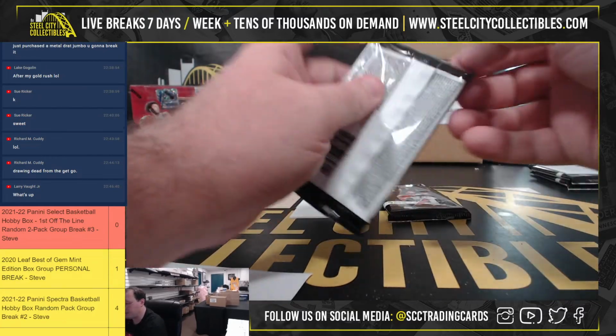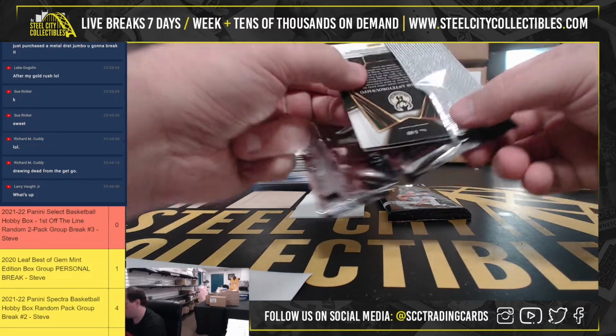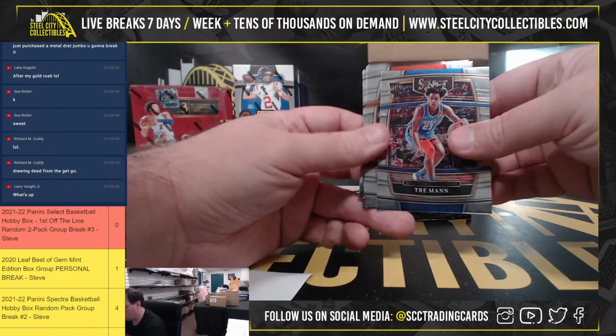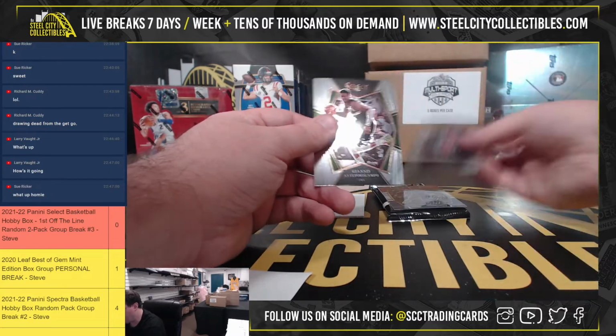Reagan, packs 5 and 6. Trey Mann, rookie. Got a Jaden Springer, tri-color prism.